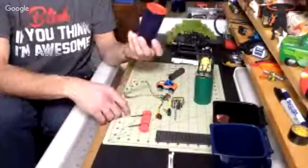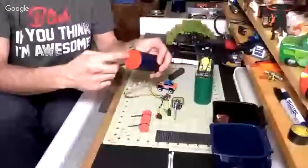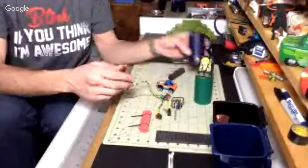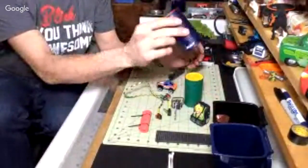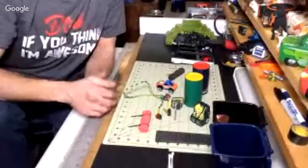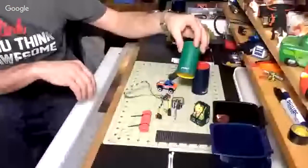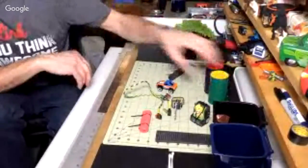And then little barrels out of soup cans, just a foam core cut in circles and glued into the ends, and then paint. This one's painted for BP, and I forget what this one is, Gulf, I think. Yeah, that's a small soda can, right? Yeah, I think it might be pineapple juice. Okay. Pineapple juice or something like that.